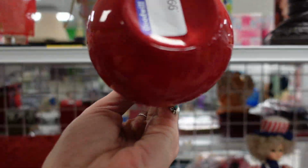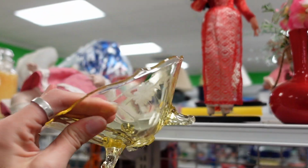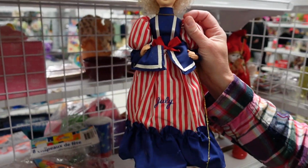This vase right here reminded me of a Higger piece, but it was not. And we had some yellow depression glass there. I love the yellow depression glass. She was spunky.